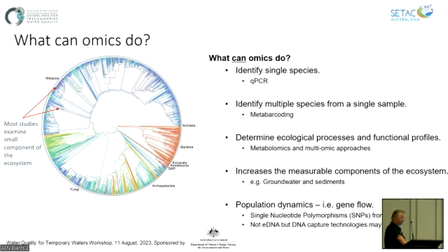components of the ecosystem. We are looking into population dynamics for some of our work, because within those genomes, you can get what they call SNPs. And that tells you the flow and connectivity of populations within the environment. So you can get a whole heap of data that we're really just skipping over at the moment.